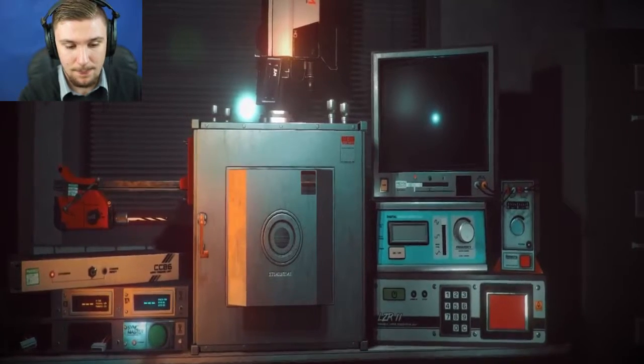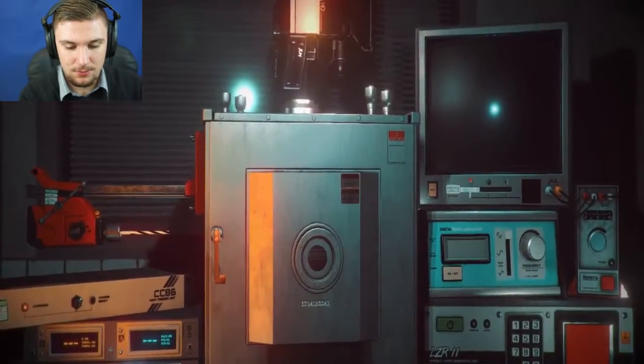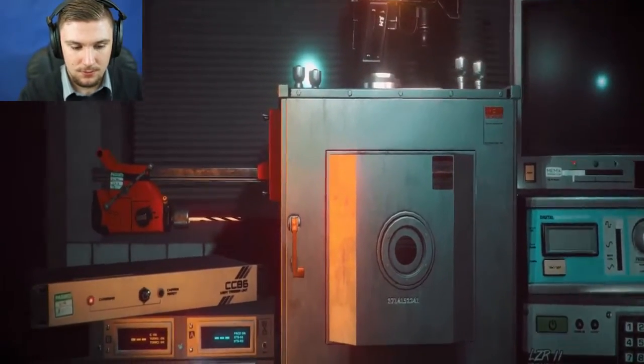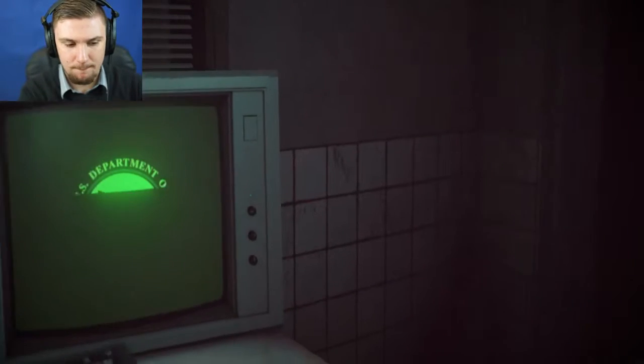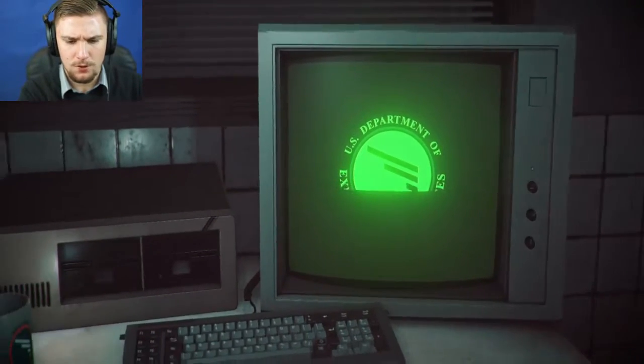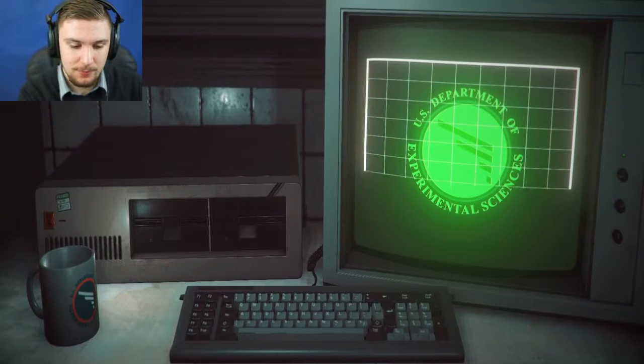12/19/86/23. We have myself, Dr. Alexander Leading, assisted by Dr. Williams, and in the lab itself, our volunteer, Mr. Asian. Hi. We have artifact 23 in the chamber, recovered from crash site B. U.S. Department of Experimental Sciences.